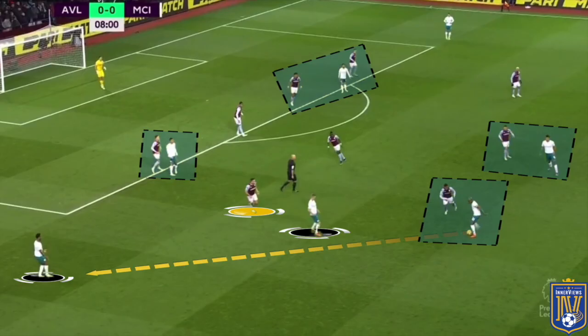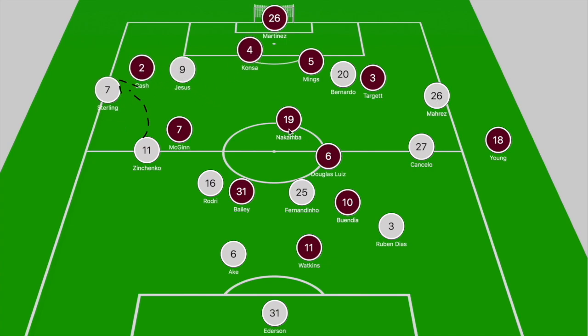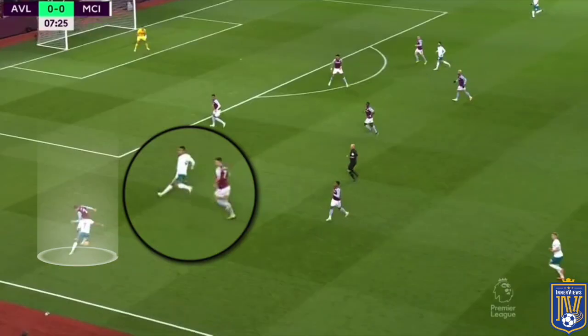The other alternative for City was that if Bernardo was stuck on that right-hand side between Mings and Targett, Gabriel Jesus could shift and occupy Cash, and then if McGinn is closing down Zinchenko, if he slides the ball out to Sterling, now Cash has to come out, and that's where you need Nakamba to shift over, because Konsa was often retreating in towards the 6-yard box for the pullback. Due to Villa's narrow shape, this was a reoccurring theme for City in that first half.